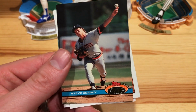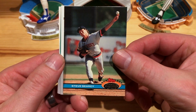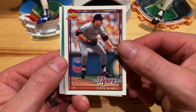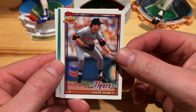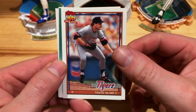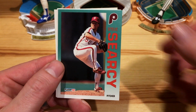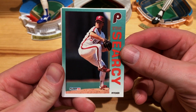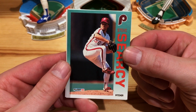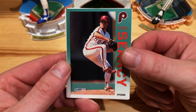Next one is a 91 Stadium Club. Cool one there. And then 91 Topps with the stirrups. Those are pretty legit. I love this one too because it looks like he's completely off the ground. So he's jumped at the end of his pitch. And then later in his career, he signed as a free agent with the Phillies, just played a couple years there, and then actually ended his career in the minor leagues with the Orioles.